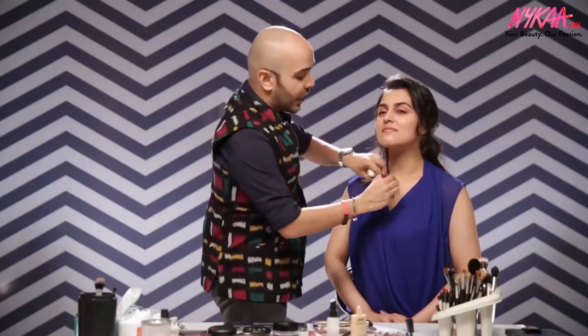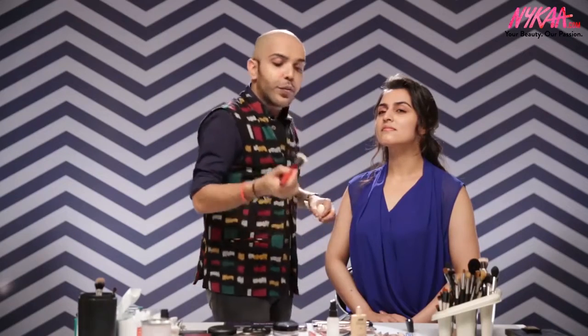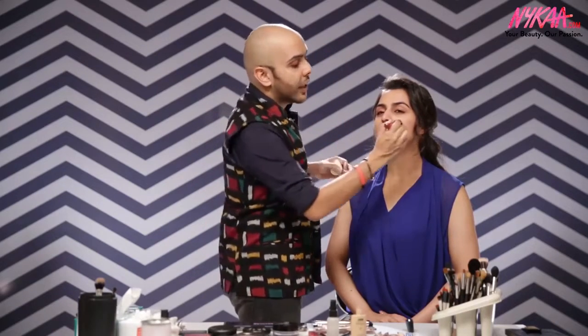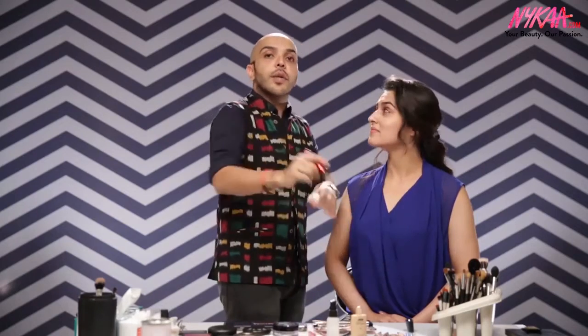And guys, whenever you do base, use the same base wherever you see skin, like on the neck. What I do is, once my whole base and makeup is done, I even take the same color and apply it on the hand, so that in the picture you don't see any color difference.